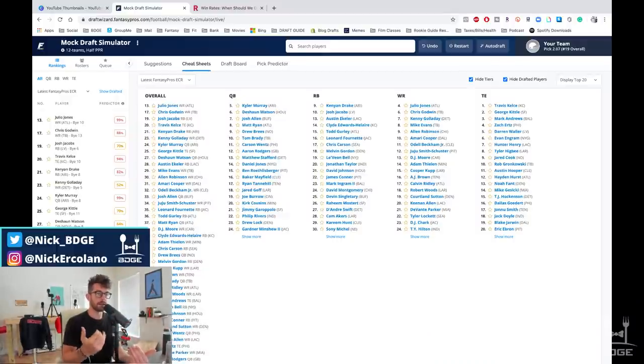drop-off is so significant going into the third round that if you only picked based on value-based drafting, you're going to look back in the seventh round and be like, oh, fuck. All I did was take five wide receivers, a tight end, and a quarterback. I have no running backs. You might pick the most valuable team in the first 10 rounds, and guess what? You're not going to have running backs.